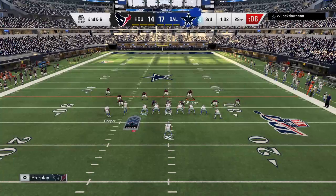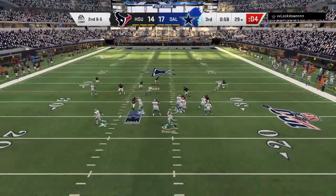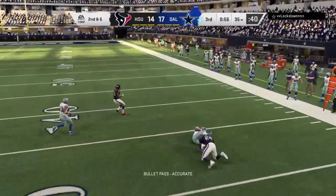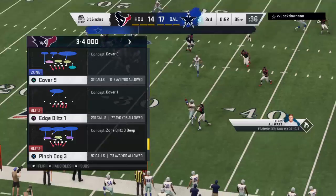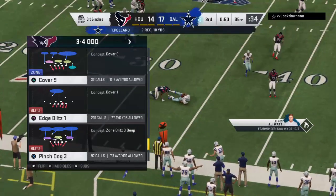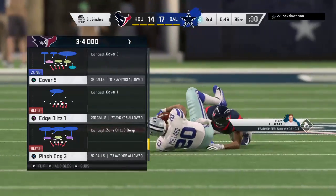41 Mike. 41 Mike. Right here. 41 Mike. Under. Looking to throw again on second down. Prescott is going to hit his man out of the backfield. Complete. And just in general, Charles, on a play like that, how tough is it for the defense to account for a running back essentially being a receiver downfield?